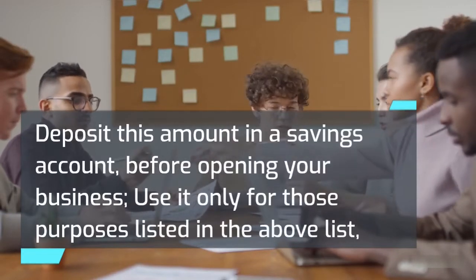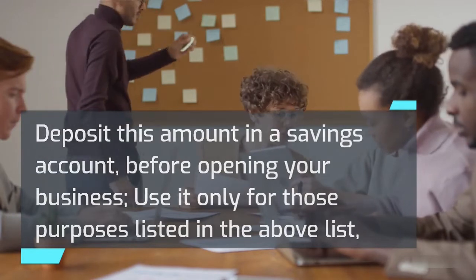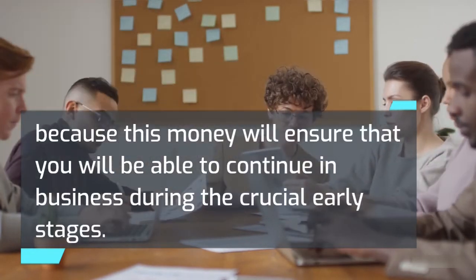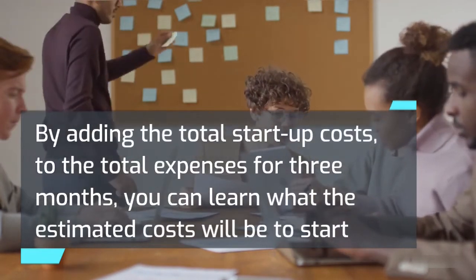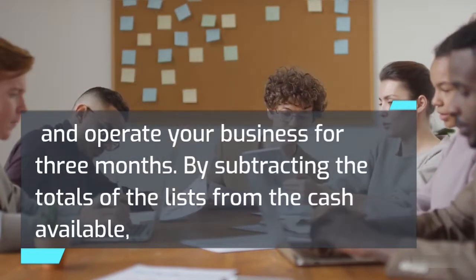Deposit this amount in a savings account before opening your business. Use it only for those purposes listed in the above list, because this money will ensure that you will be able to continue in business during the crucial early stages. By adding the total startup costs to the total expenses for 3 months, you can learn what the estimated costs will be to start and operate your business for 3 months.